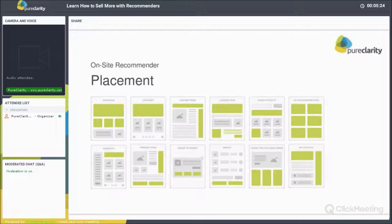So where to put these recommenders? Of course, there are tons of key places on an e-commerce site, from the home page, category pages, on the product page itself, of course, so that classic cross-sell and upsell area. The basket pages are another area where increasing that average order is really crucial. But then our success team are really great at working with clients to design more creative ways of using recommendations in different areas of the site.